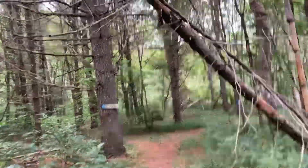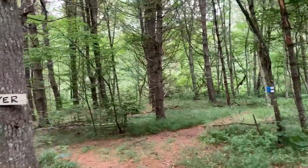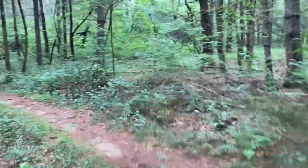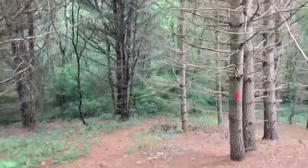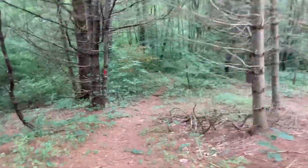I've now made it to the point in the trail where I found the little spring landmark last time, which is right over there to the right. But I'm going to turn left again, continuing on the white perimeter trail, and this should bump me into the red trail pretty quickly. And there it is.